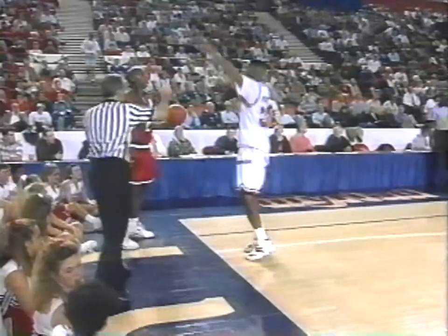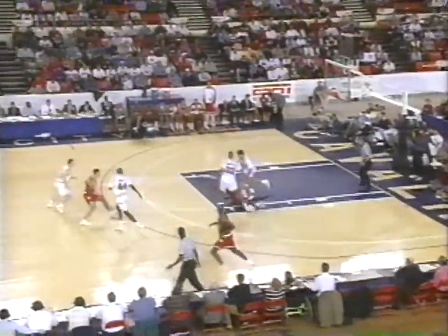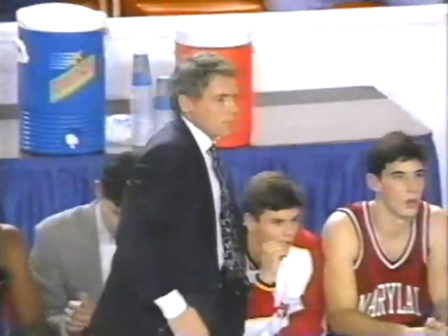Billy Tubbs hasn't always gotten the credit for his defense around here. He's been known as a 100-point scoring one-and-gun coach. Yeah, but they've always been solid defensively when it comes to the pressure. How about that? Ryan Miner. A steal, a slam, and a four-point lead with 2:20 to go.